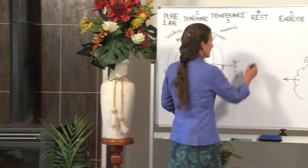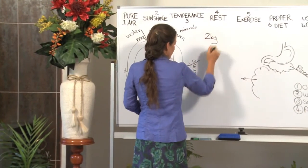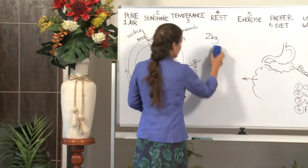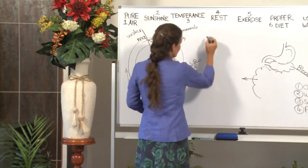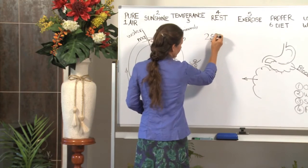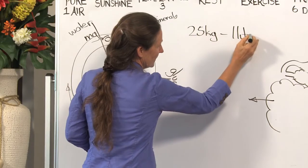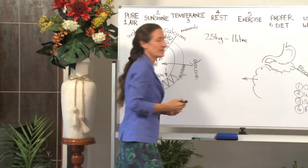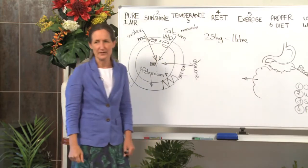So water is lost every day, water must be replaced. And here is a good rule of thumb: 25 kilo of body weight, not 2 kilo, 25 kilo of body weight to 1 litre of water. That's a good rule to assess how much water the children drink, and it's also a good incentive for weight loss, isn't it?